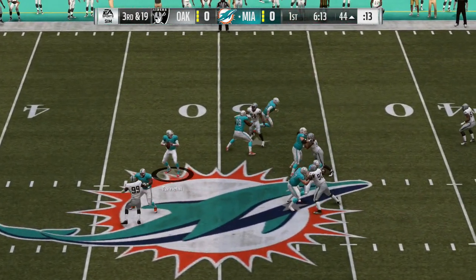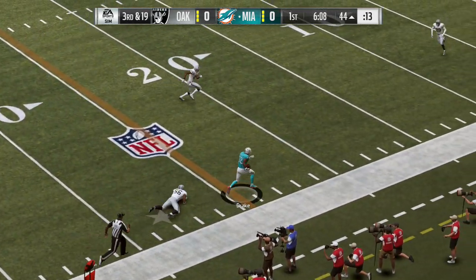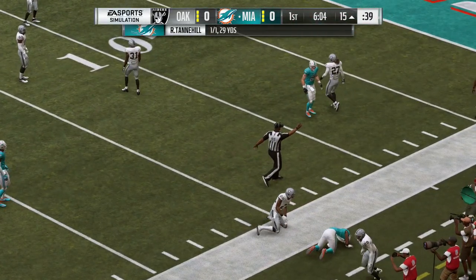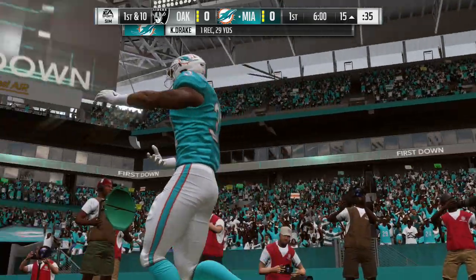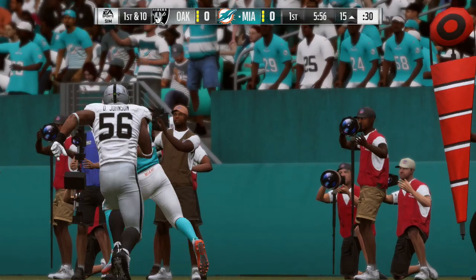A shotgun snap for Tannehill. Complete to his running back, Kenyon Drake. That one goes for 29 yards on 3rd down. After getting that turnover on the first drive of the game, you'd hate to just stall out the momentum, go 3 and out. They're able to avoid that there.